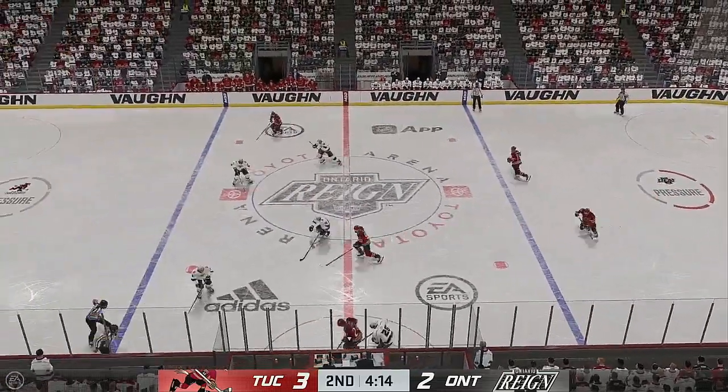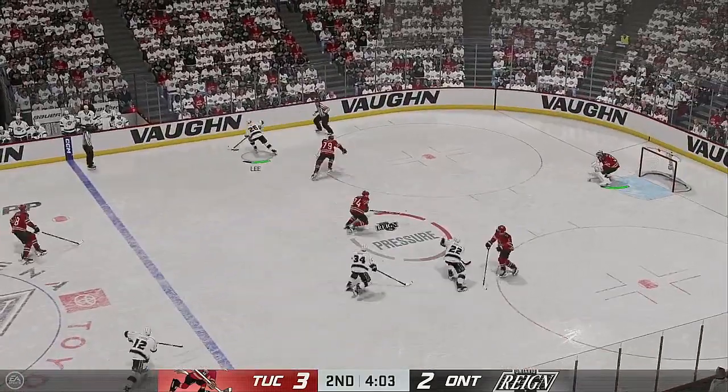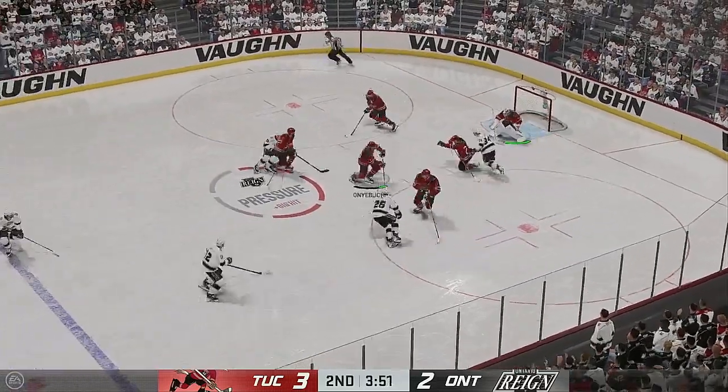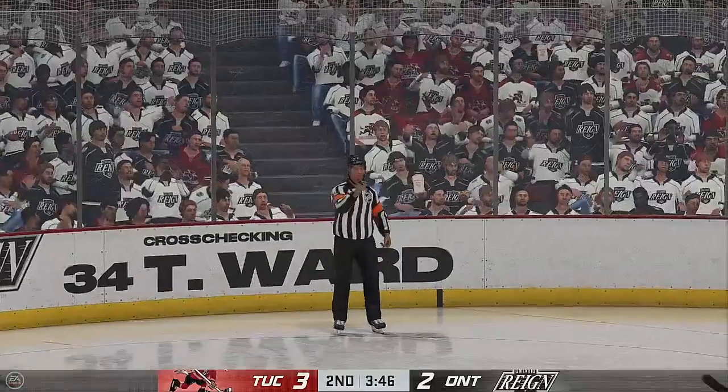Kenick's taking it from his own end. Poked away at center ice. Moves the puck along the half wall. Sets the feed in front. And that carries off a twig in front of the net. Let's see what the officials are calling.